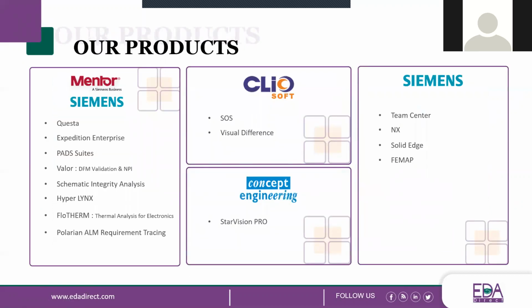These are our products and the vendors. On the Mentor side, there are simulation capabilities for FPGAs, RTL simulation, Questa and ModelSim. There are layout tools. Also Valor for design for manufacturing. Today we'll talk about HyperLynx, which is the SI tool. There are also thermal analysis tools at the chip level, at the board level, and at the box level from the Mentor side. ClearSoft for ASIC chip design, Concept Engineering for visualization of the RTL designs and SPICE and gate level and things like that.